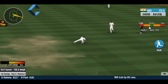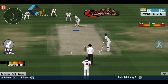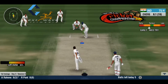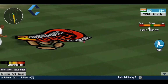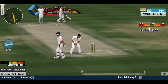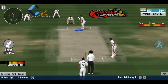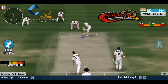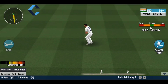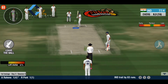He had less than a second to throw himself in front, and he makes it. What a save! One. The fielders are pulling out all the stops by making all the stops. One. Well fielded in the end. He returns a very good throw back to the stumps.